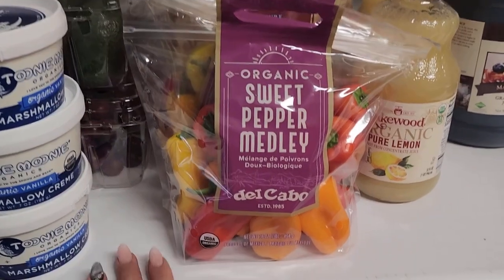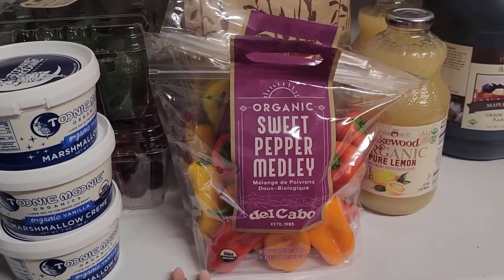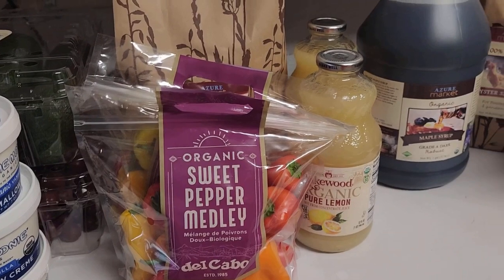If we do sandwiches or a snacky style lunch, I always do some kind of fruit or vegetable, but I figure we haven't had these for a long time. So my kids just like these, and to dip them in ranch.